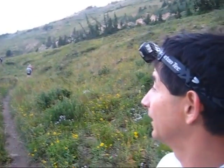We're now on the ridge. This is probably one of my favorite parts of the first part of the course. Now we just make the climb along this ridge over there and then drop down into Big Springs. Again, just a few, probably about mile 19.